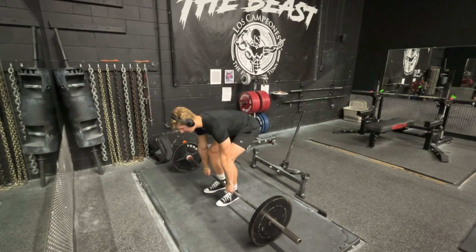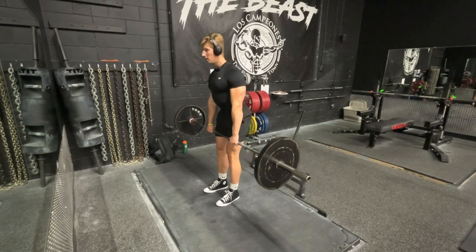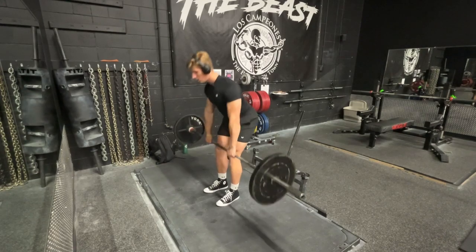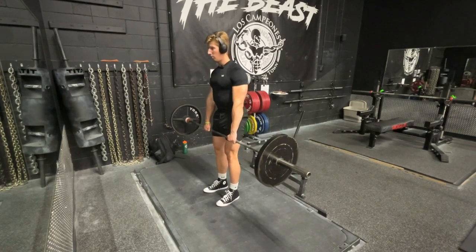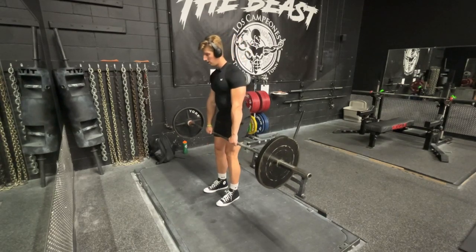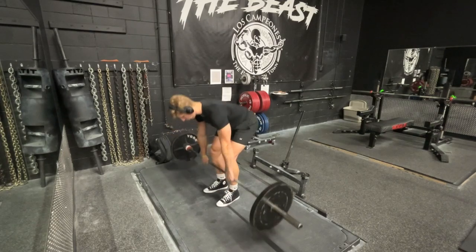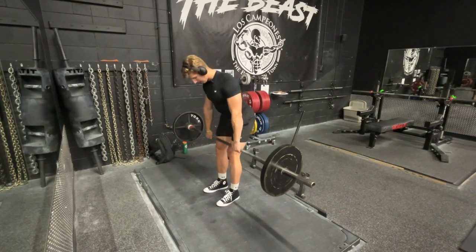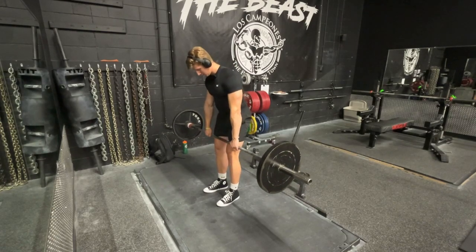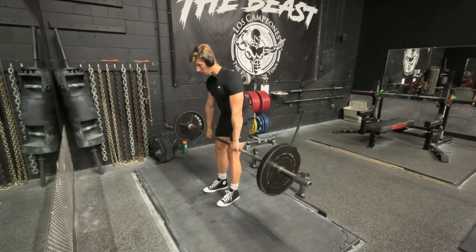Coming down, we're gonna pull the slack out of the bar and up. Work tight here. Down, nice and slow. 1, 2, 3, 4. And pull back up. Now remember, when we come to this pull here, it's not this. We're extending all at our low back. So from here, we're up, hips go back, grazing down the shins, and pull through. This bar is staying in contact with my legs almost the entire time, up and down.